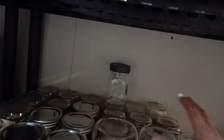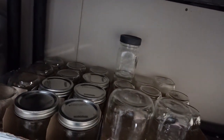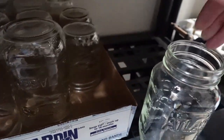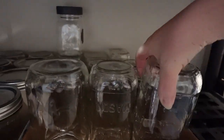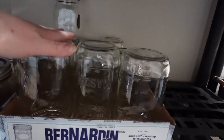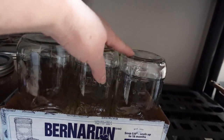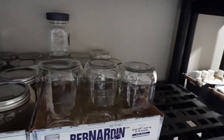So with a couple of exceptions, I love these old Atlas mason jars. Let's see if you can see. I don't know if you're going to be able to read that, but it does say Atlas on them. And they're not wide mouth, but I love using them. I just think of the lady I got them from. She couldn't can anymore. She was going into a long-term home and they wouldn't let her bring all that. So I got it from her, and I think of her every time I use them.